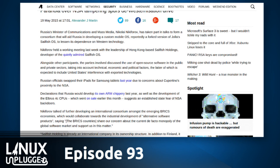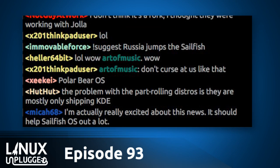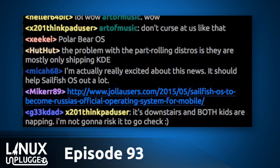And so they're going to look at how they can use open source more in private sectors, technical sectors, economic sectors, political offices, and other areas to lessen dependence on Western technology. So we could have a Sailfish OS fork soon.